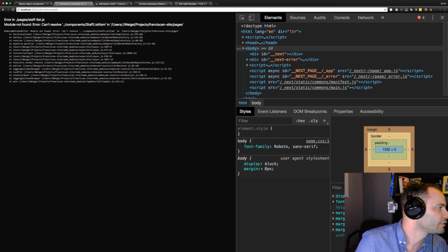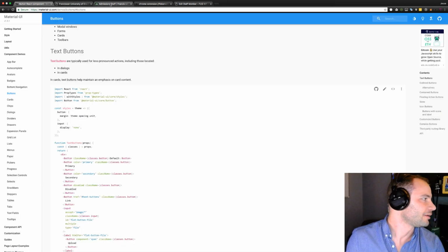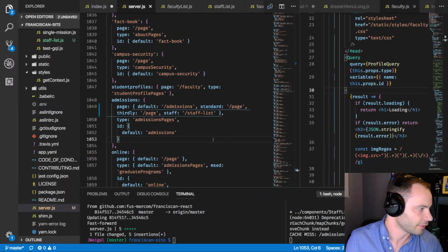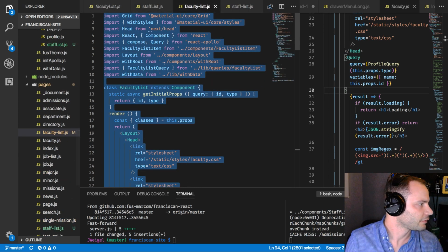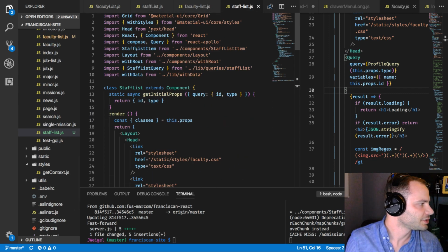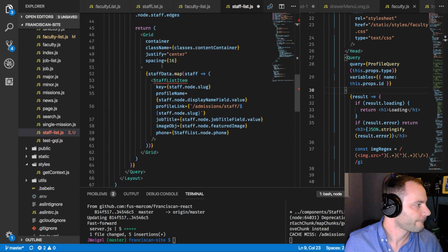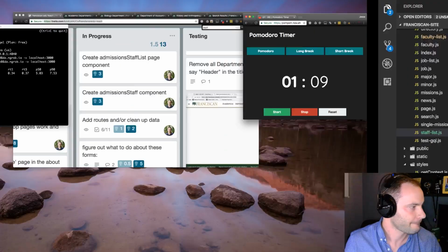Oh, okay. Cannot resolve staff list item. Whoops, we didn't make our component. Okay. That makes sense. Let's see. Just for the sake of testing this quickly before my timer goes off, let's change this component back. Whoops. Staff list. We'll change it back to faculty list. Because I think this would work. Let's see if it does.